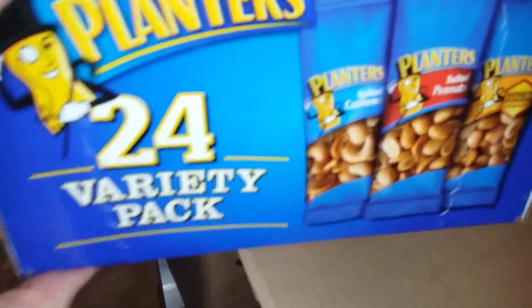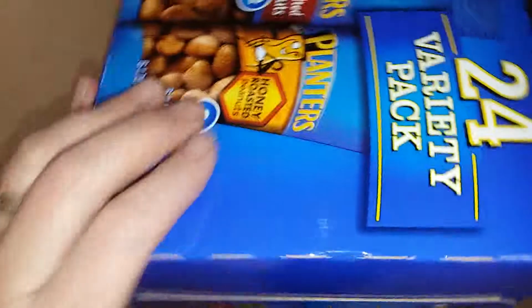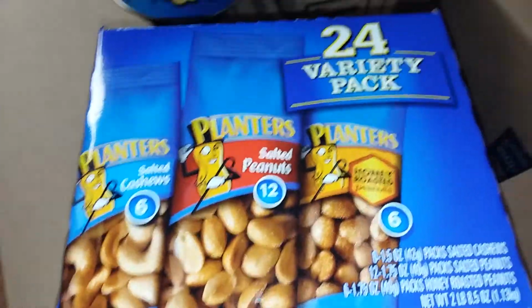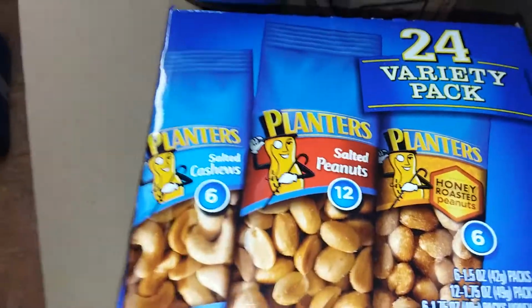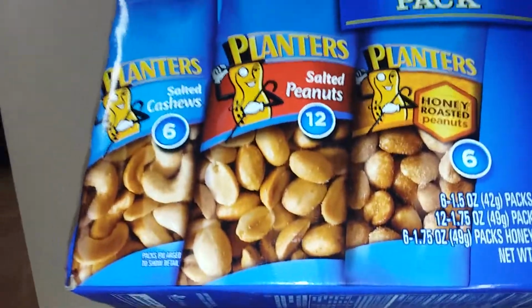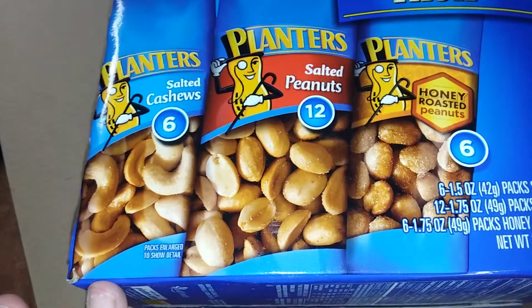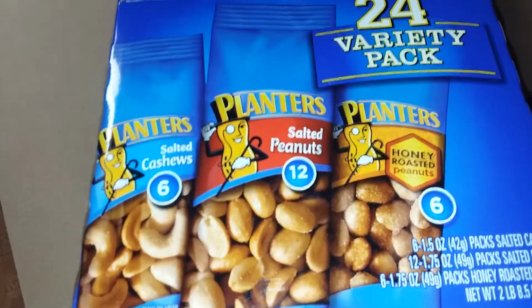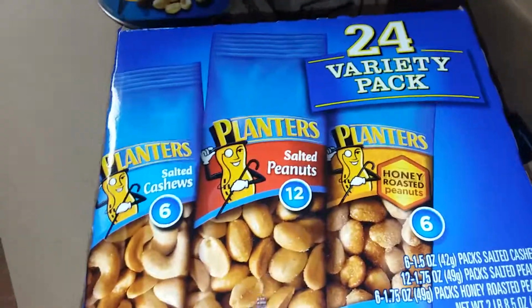And the Planters Variety Pack. I don't normally get small sizes of things, just because it's generally so much less expensive to buy in bulk. But this was a 24 pack, and it ended up costing me $7 also. And I got these for my grandson's lunch, my grandson that's 6 years old. Those are for his lunch.